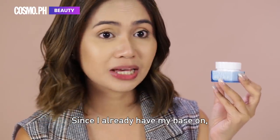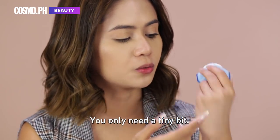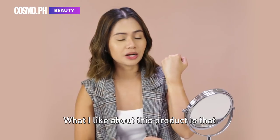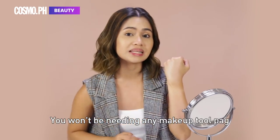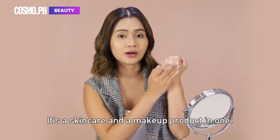Since I already have my base on, I'm just going to show you a swatch. This is very easy to blend because you only need a tiny bit. What I like about this product is that it's very easy to blend. You won't be needing any makeup tool pag nagmamadali ka sa umaga. It's a skincare and a makeup product in one.